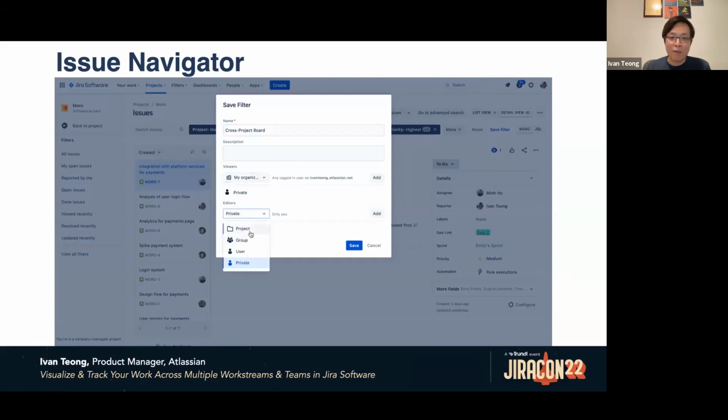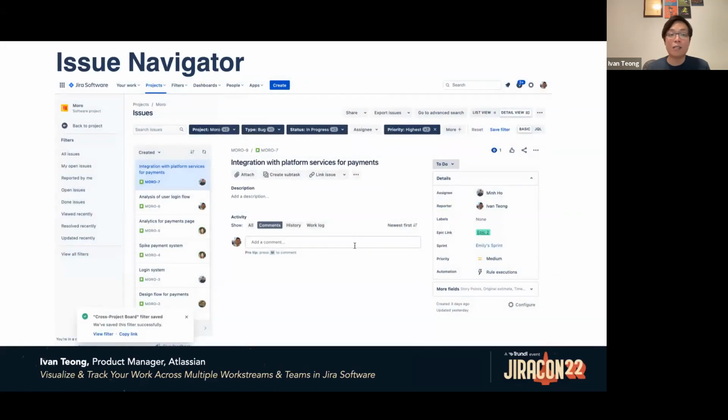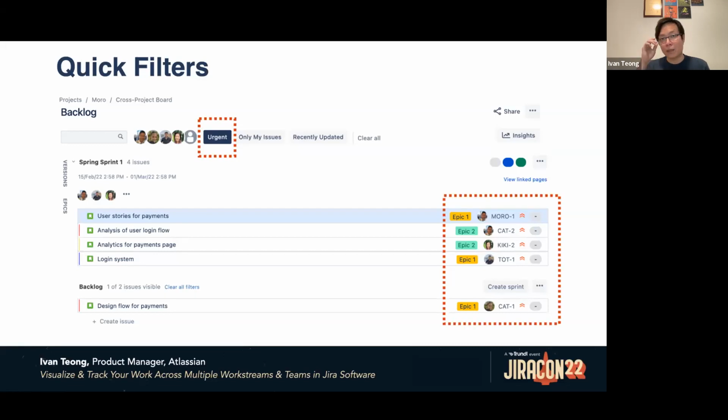So as you can see here, I'm creating a cross-project board that pulls across multiple projects. And here it's really simple with the basic mode. So now that you know how to create your cross-project board, how do you prioritize your tasks in a global context? The easiest way to do that is using quick filters, where you can filter the highest priority tasks from all your projects during master sprint planning across projects.